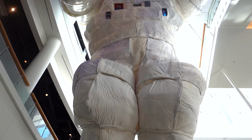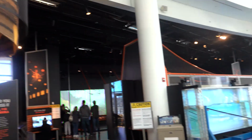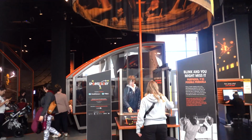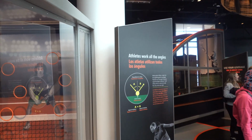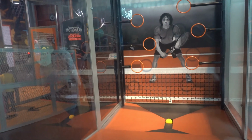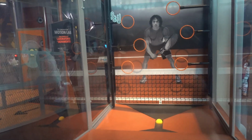This is fun. And directly underneath this huge astronaut, there is a whole Sportsology section with all sorts of activities and fun things to check out. So at this station it says athletes work the angles. And so we have a tennis racket here, which we can hold and aim to try to hit the ball through one of those hoops there.